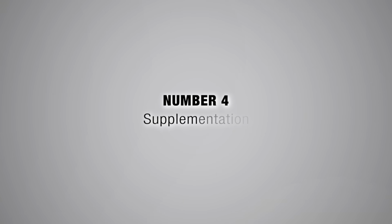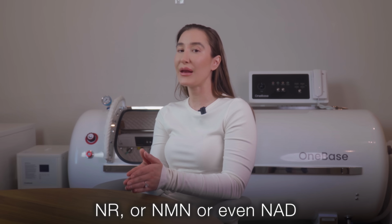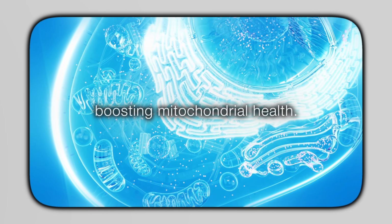Tool number 4 is supplementation. So I love precision supplementation through a test called the micronutrient panel from Vibrant Wellness, and we can target exactly what we need. When we're thinking about longevity supplementation in particular, things like precursors to NAD like NR or NMN, or even NAD itself in the form of IV therapies or at-home injectables, can be really beneficial for supporting fertility and ovarian longevity. We also have things like spermidine, which can mimic autophagy, super helpful. And I also love urolithin A, which is amazing for improving mitochondrial health. It's one of the most studied supplements for boosting mitochondrial health, and it's one of my favorites.